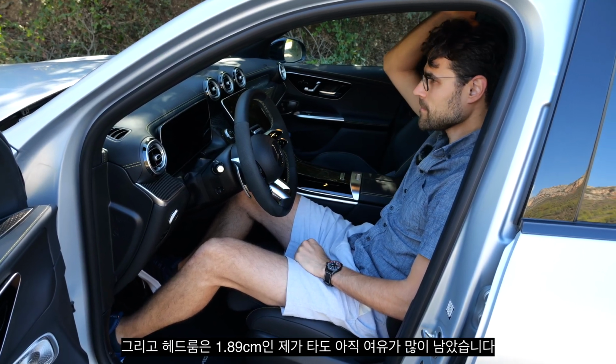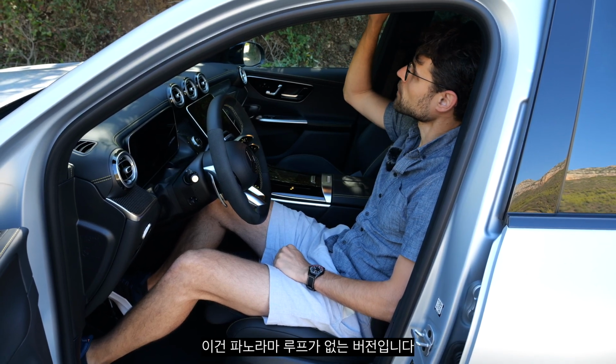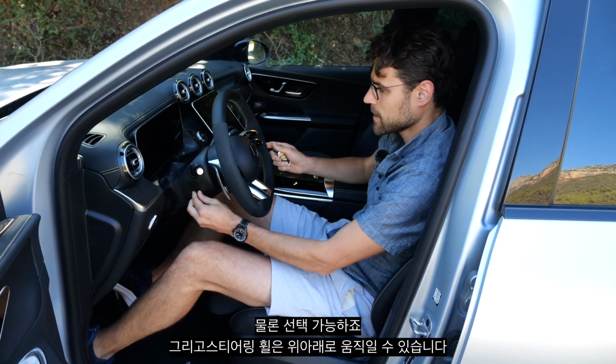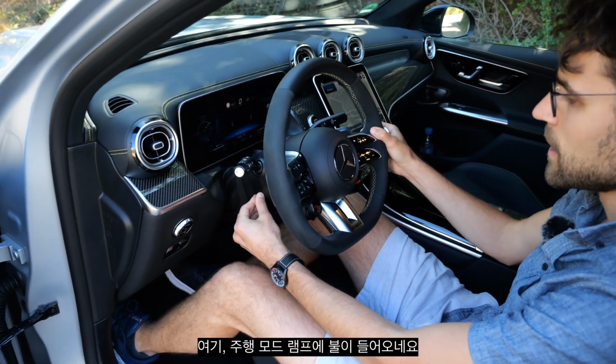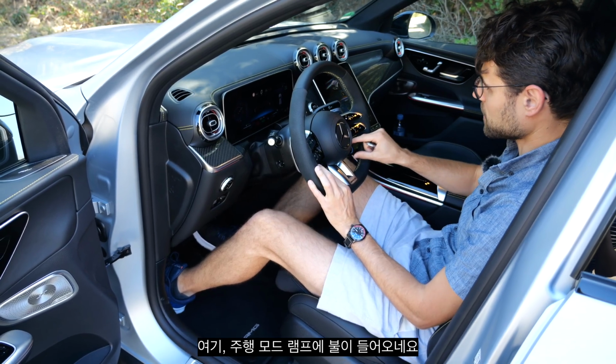Then here, 1.89, 6'2", still a lot of headroom left. This one is the version here now without a panoramic roof. You could still go for one. And the steering wheel here goes up and down, in and out. Need some ignition for that. Ooh, here we go. And then we can also see how these drive selectors and so on are illuminated.